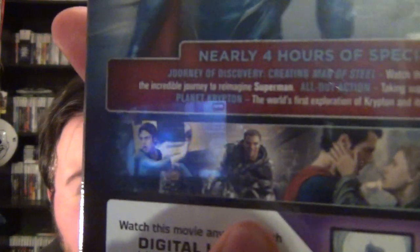And then on the back, it has a Superman, then it has Zod, and it has a bunch of other things. You have Lois Lane and whatever. Just some screenshots from the movie itself. What does it say here? Man of Steel soars high.